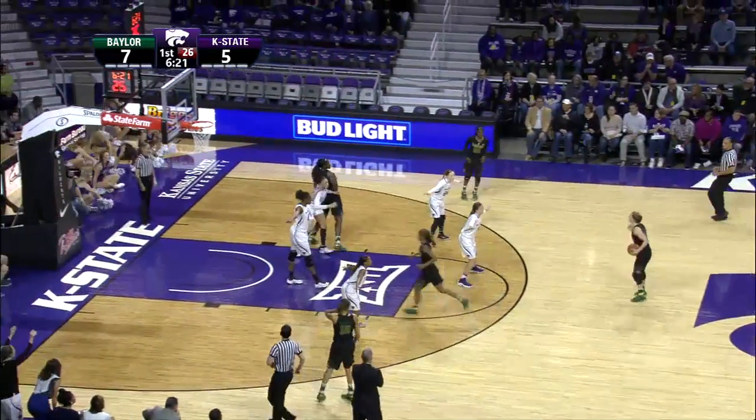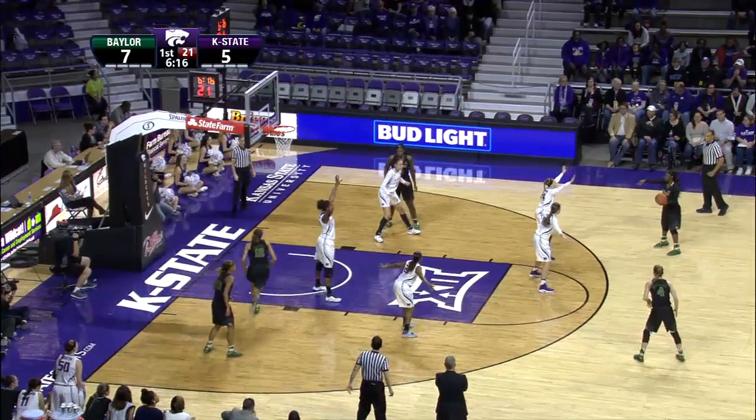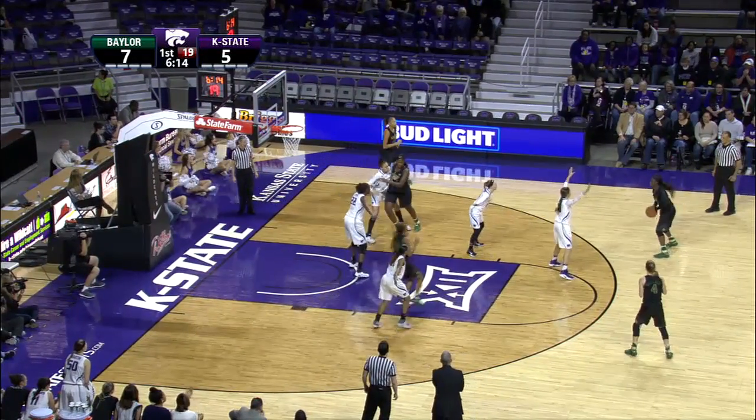And she's got the size advantage against Davis and went one-on-one with that post move, but you've got to be able to take the contact and finish. That's what you get from the freshman on that possession.